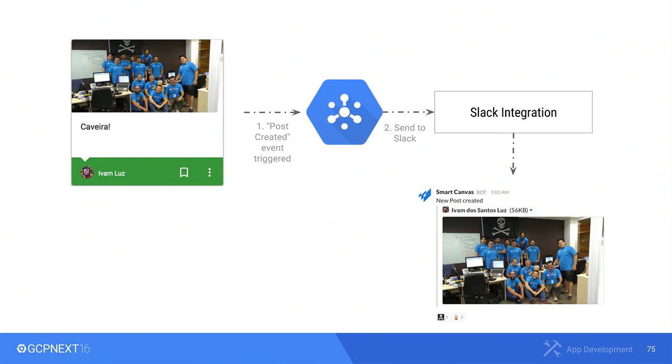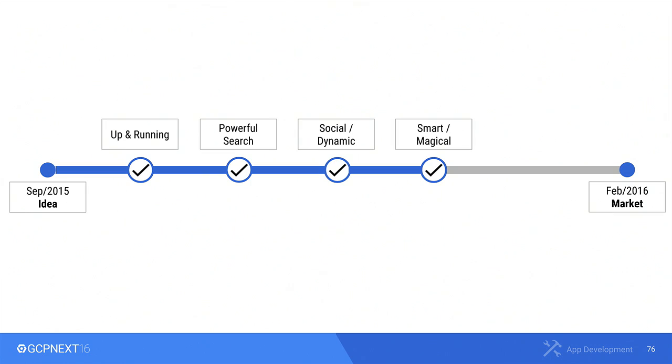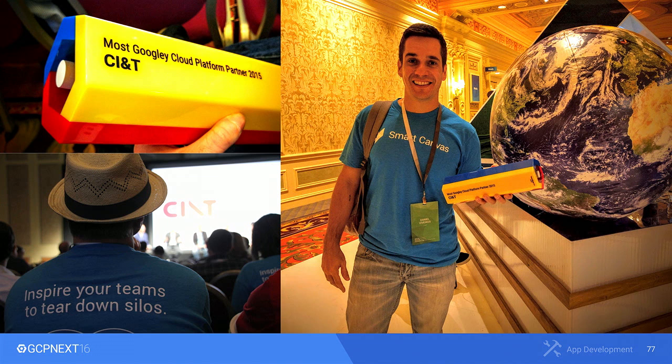Just another example, we decided to integrate with Slack. Slack is getting momentum, not getting momentum. It has already gotten it. So whenever you create a new post inside Smart Canvas, you have this post coming to Slack as well. So that's it. So now we are smart, magical, but we also explored and innovated. And here are the results.